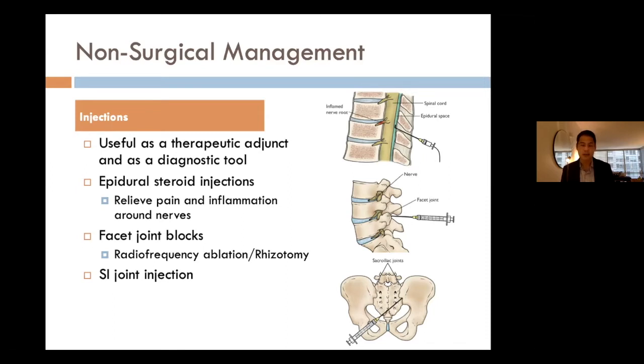And the way we can use this as a diagnostic tool is that if we suspect that you're having pain from a certain level, we can inject that level. And if it takes away your pain, then we know that that is where your problem is. However, if you have multiple levels of issues and we inject an area and it doesn't do anything for your symptoms, then we know that it might be coming from another place.